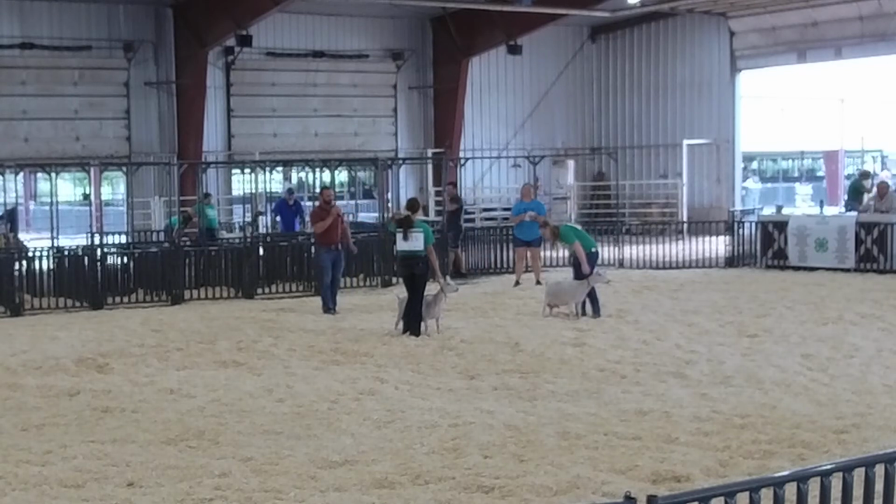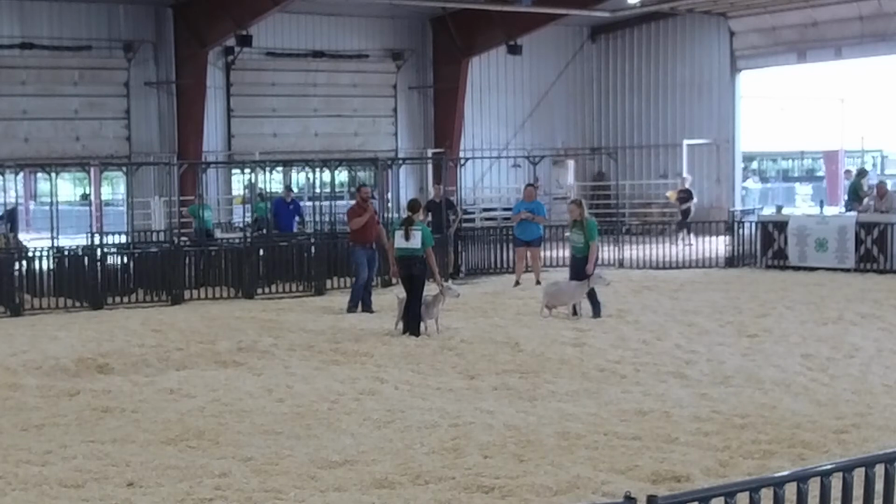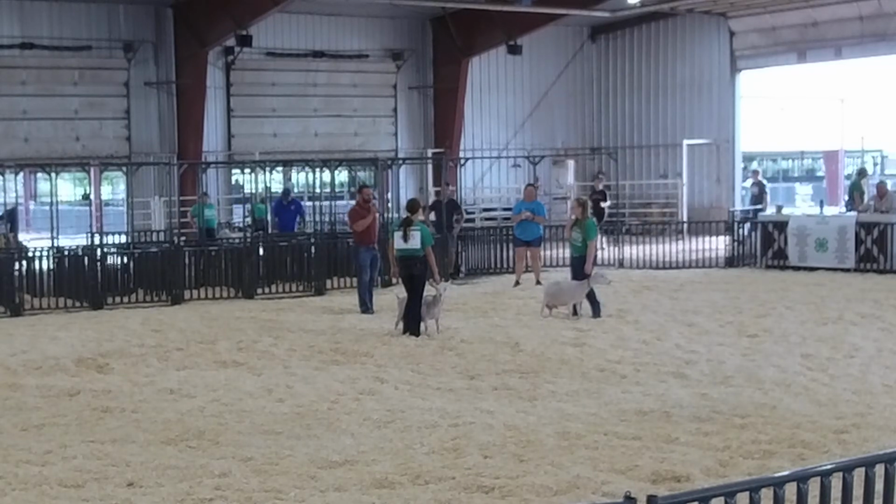First place goat here, which one was her favorite, and she said it was hers, so that's why she's going to be the winner. Not really. Her reasoning was she was sweeter.